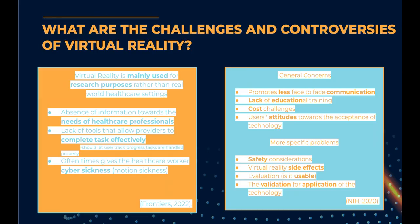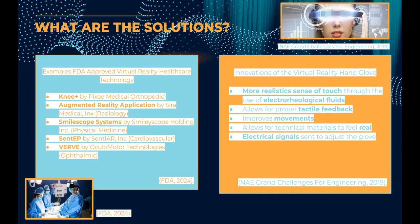More specific problems include safety concerns, virtual reality side effects, and the validation for application. Without consideration, a user can fail to make a strategic decision when having to complete a task in the real world. Many countries even believe that virtual reality lacks clear standards, has limited infrastructure, problems creating content, and has insufficient support from management. The implementation of virtual reality in healthcare is yet to be perfected.